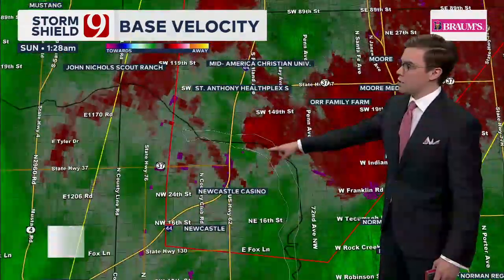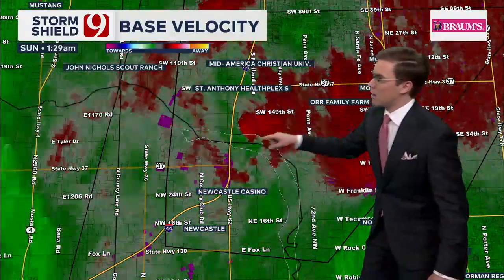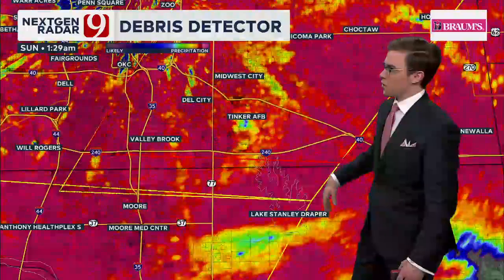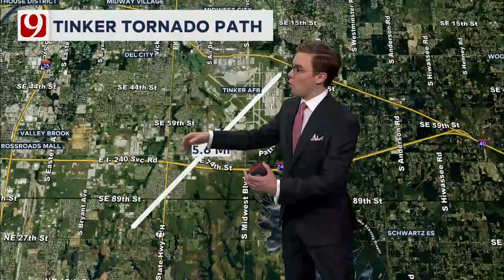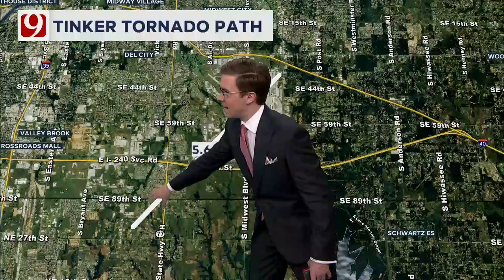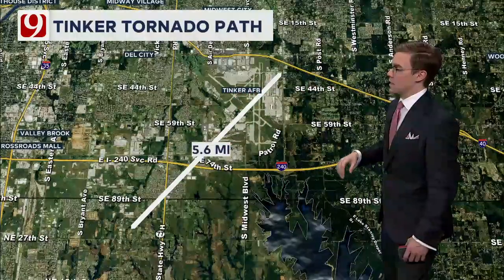Here was the first one, the Newcastle tornado. You see it tighten up there, the reds and greens. It caused some damage to the school in Newcastle. The second one was the one that went toward Tinker Air Force Base. This one was on the ground for roughly about 5 miles. You see the blue circle thicken up there as it went forward. That's about the rough path, near 77 and Southwest 89th Street is roughly where it touched down, and then it moved past Tinker Air Force Base and lifted.